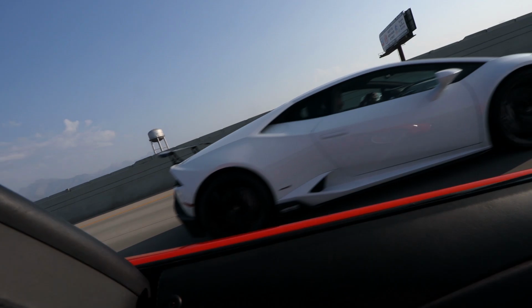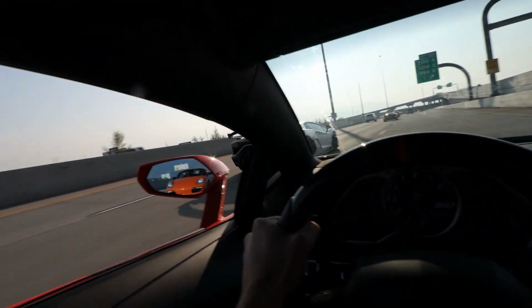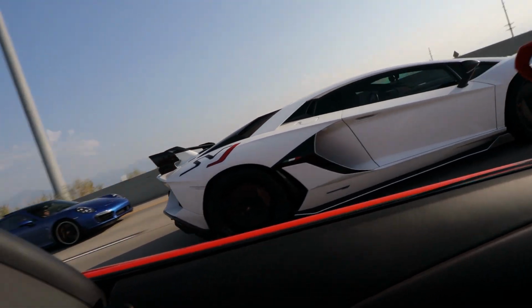Turbo hurricane. Oh, check this out. That's another SVJ. Where'd that come from? That is sick. Oh, great. The Aventador clutch is done for. It is shuddering like crazy. It is slipping like crazy. We're not going to make it home.